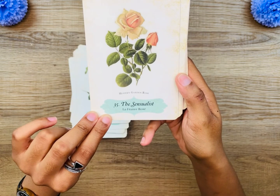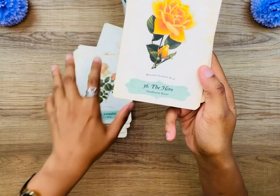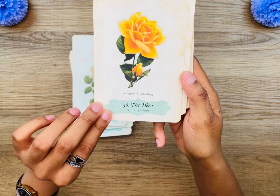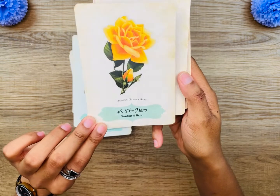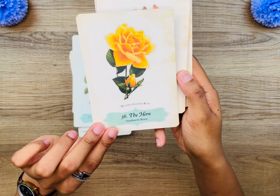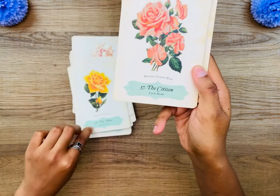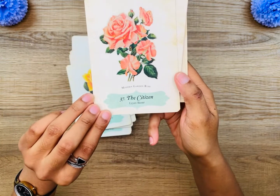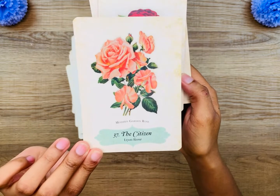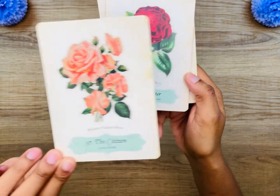Number 35, La France. I said if this is French, I'm not familiar with it. The Hero, the number 36, Sunburst. Oh, this is beautiful. And we are definitely familiar with this rose as well. Sunburst Rose, the Hero. The number 37, the Citizen, Lion Rose. This is beautiful. This I'm also very familiar with.